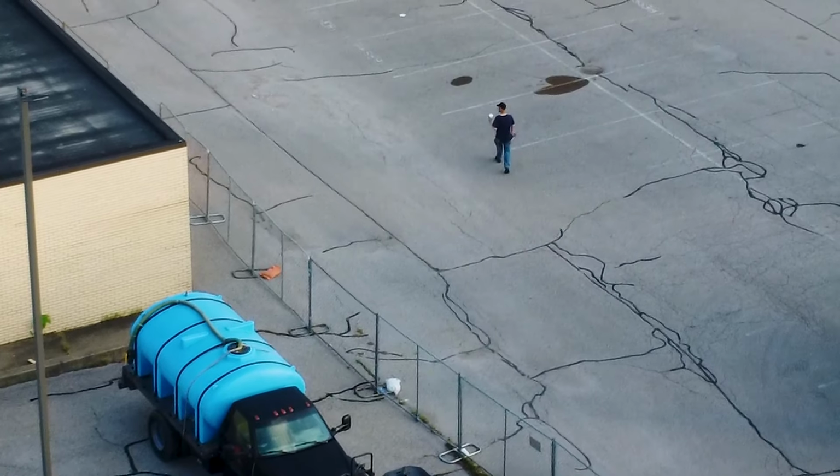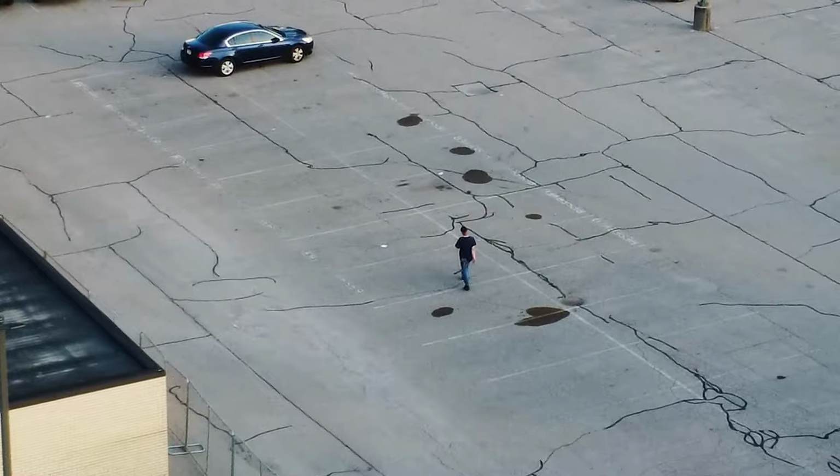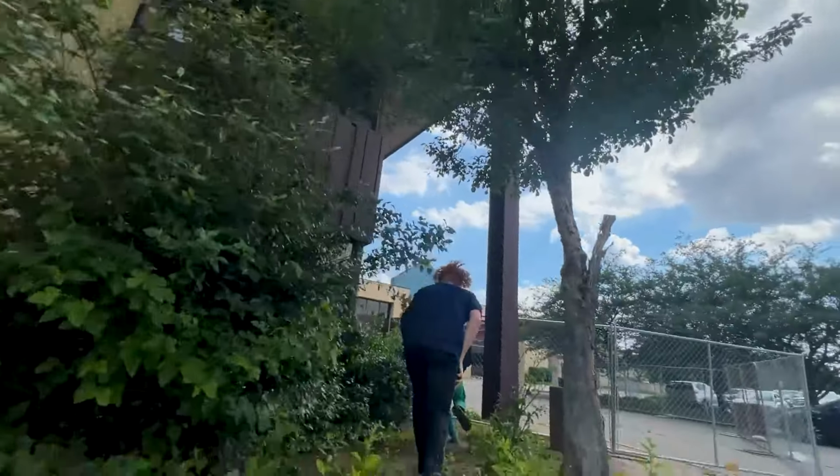We headed back to the car and flew a drone around to find another entrance. We eventually saw a crackhead walking out, and we knew we had to go in while we had the chance.